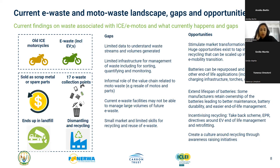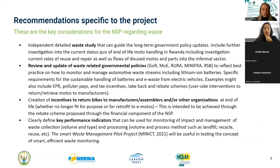And as I've mentioned, our proposal has the rebate element, which to some extent contributes to a take back scheme. And then really creating a culture around recycling from the customer, as was mentioned, as well as the citizens to be part of this process. And so some of the recommendations that we're doing is to include an independent waste study to really delve deeper into some of the gaps that we've seen and just really how the ecosystem works in terms of finance, resale, and what kind of incentives could be provided.